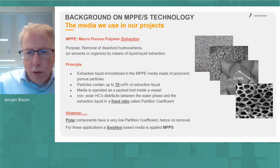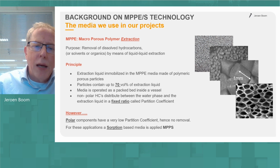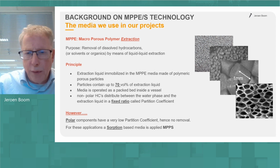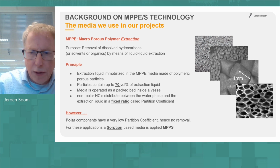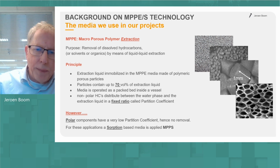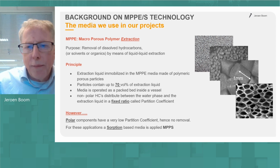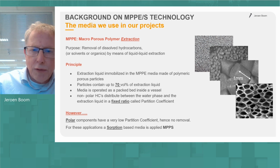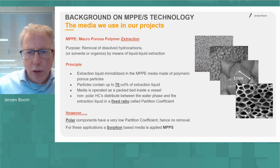If you look at polar components, this is not working too well, because polar components feel happy in water and they are not very eager to migrate into the extraction liquid. So for those components, we cannot use this technology. However, we have been looking for different types of media which can also extract polar components, but this is not so much based on extraction, but rather on sorption. And I will give some examples of that as well.